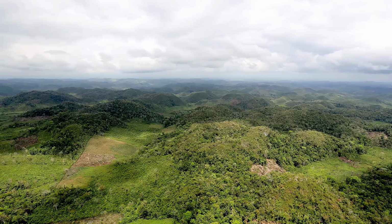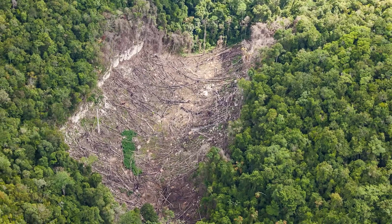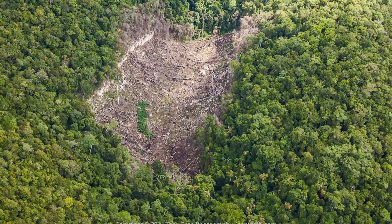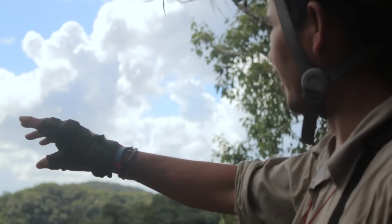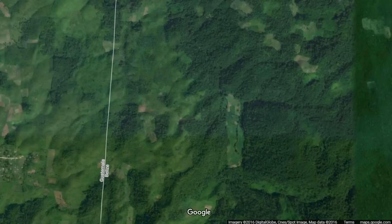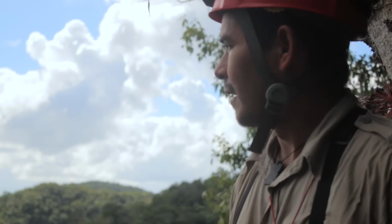So deforestation is a big issue. Once the forest is gone, everything is gone. Plants, animals, they are removed or completely wiped out from the earth. So that is happening at the present moment. We have almost 4,000 hectares of forest that have been cleared by Guatemalans to plant their corn or beans. So it's a system of milpa farming.